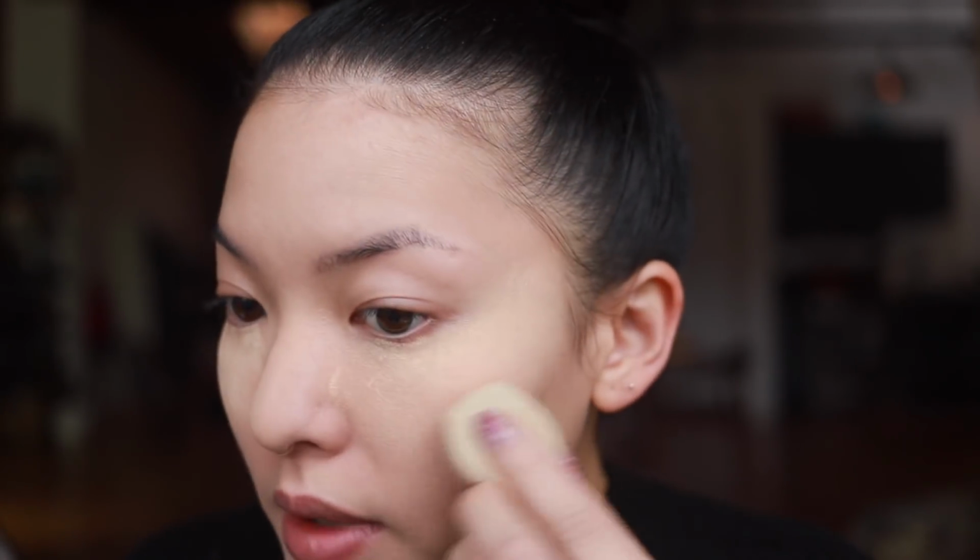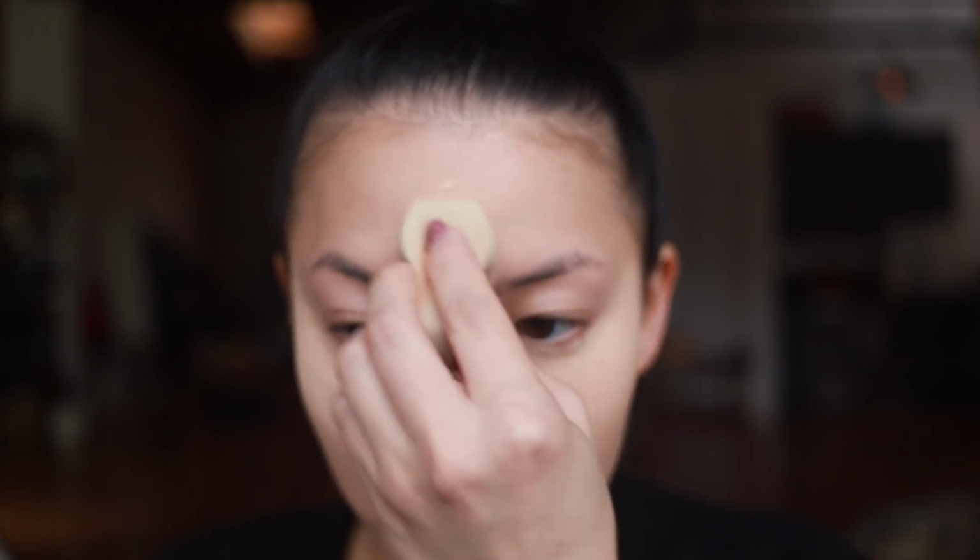Oh, this powder I found is probably next to Laura Mercier. It's in my top two now, next to Laura Mercier. You know, I just started using it. I've only used it a handful of times, but I really like how it bakes. It's just the right texture.